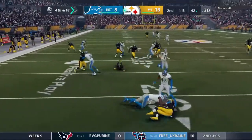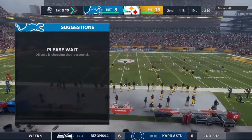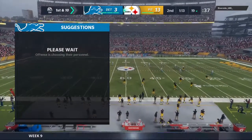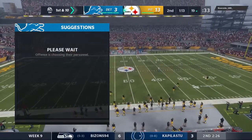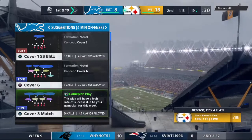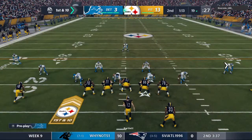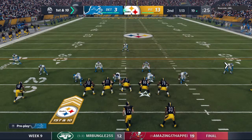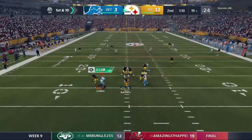This will be fielded at the 17. It'll be 37 yards there on the punt, and possession will switch hands, 1st and 10. The Pittsburgh offense at the line to start their next drive. And thus far, the weather has not slowed this offense down one bit. They've looked good so far in the first half.